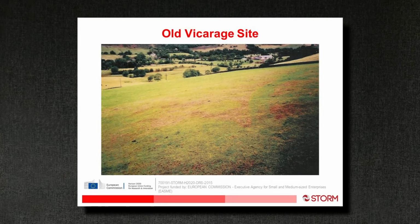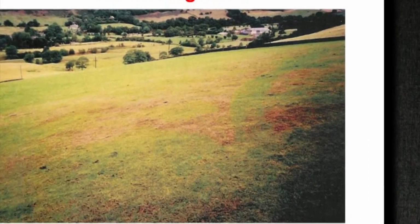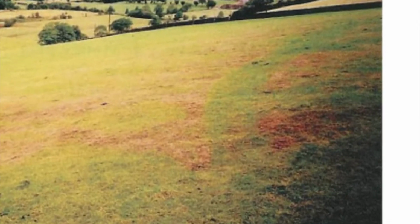The old vicarage site, this is a picture from 1995, and it's quite topical because this year, as Mike said, we had the heat wave between, I'd say, April and July, where it felt like it didn't rain. And as a result, we had parch marks all over the country that were being recorded, and it even got onto the news. And that is exactly how this site up here was found.